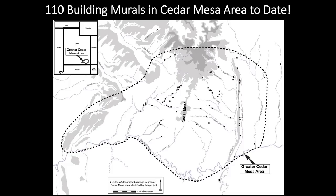Like Bill said, and like my committees told me, you need to stop doing field work. You don't need every data point, obviously, to see a pattern. But you can see the pattern here pretty well. They're pretty evenly distributed across this big landscape.